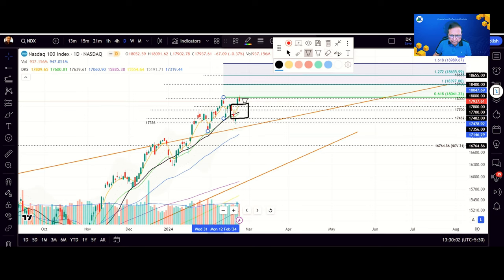This entire gap area will act as a good support. So even if there is some deeper correction, the gap adjusts at 17,482, which will provide the final support to NASDAQ 100, and a little above is the EMA 21 and volume weighted moving average. But the possibility of filling this gap may not be there, simply because this seems to be a breakaway gap in NASDAQ 100 with a substantial rise in the volume.